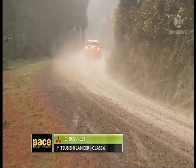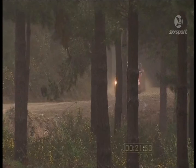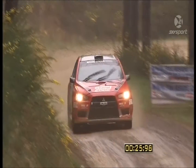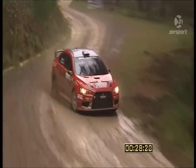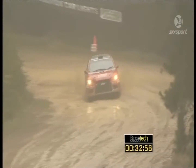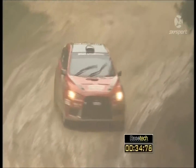A little blast of flame as he goes around the corner. He's got that braking line good now. He's really on the pace, considering what the slippery conditions are like. And they've got these cars tuned for maximum power at this event. It's such a short sprint. It's all about speed up the hill and speed down the hill.